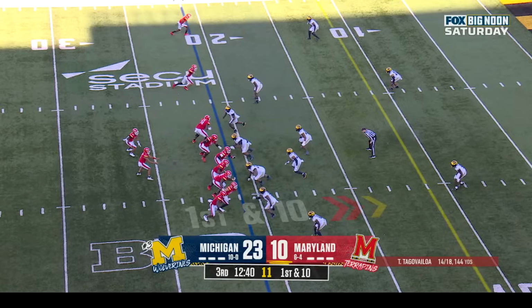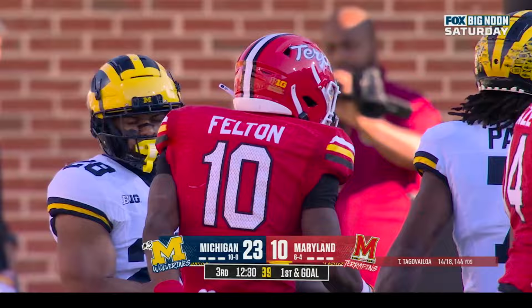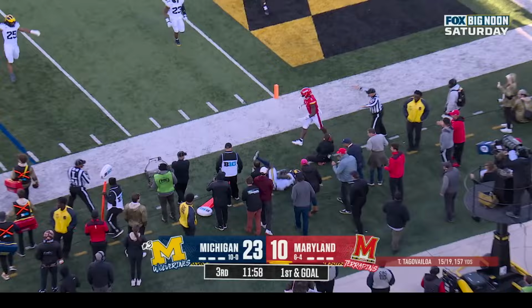Tagovailoa underneath, and he completes it to Felton. And Ty Felton with a nice run after the catch. And he'll pick up 13 yards. First down and goal at the 8. Play fake. Tagovailoa sprints out of the pocket. Throws on the move, and incomplete.